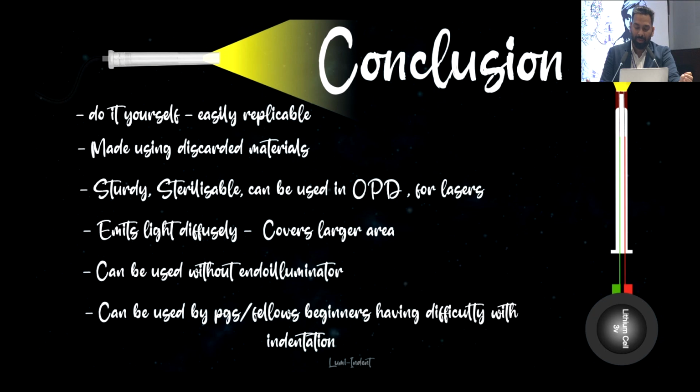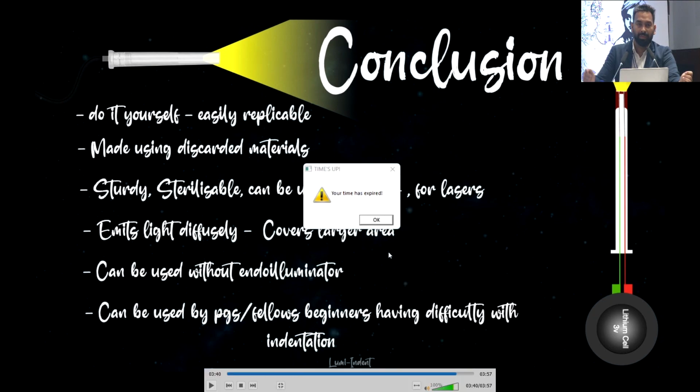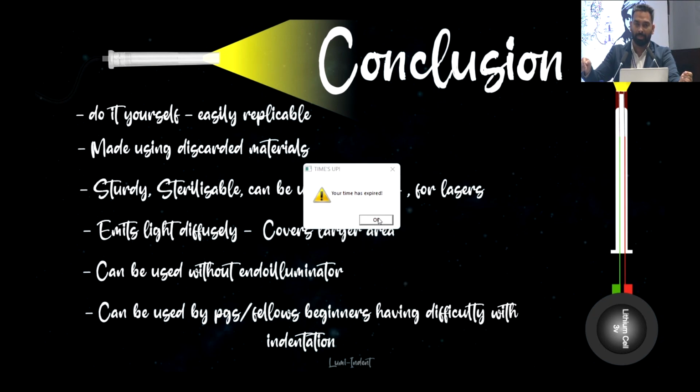And as PGs and fellows in your beginning stage, it was easy for you to actually do it in the OPD and make them understand where the indentation is happening.